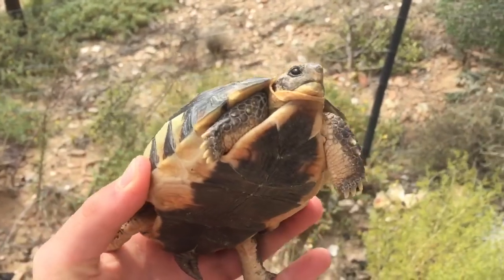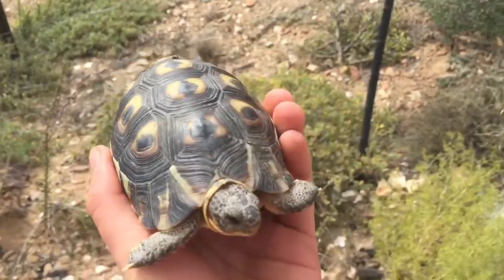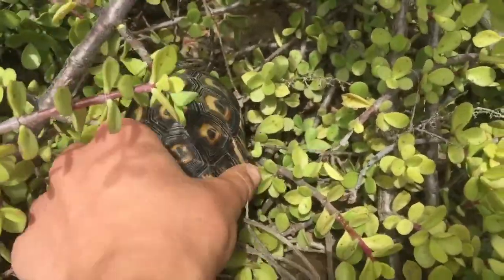Okay, cool, I just found this nice little male angulate tortoise, a sub-adult, juvenile, it's not a very big one, but I'm not going to mess with him too much, just put him back in his little speckled bush.